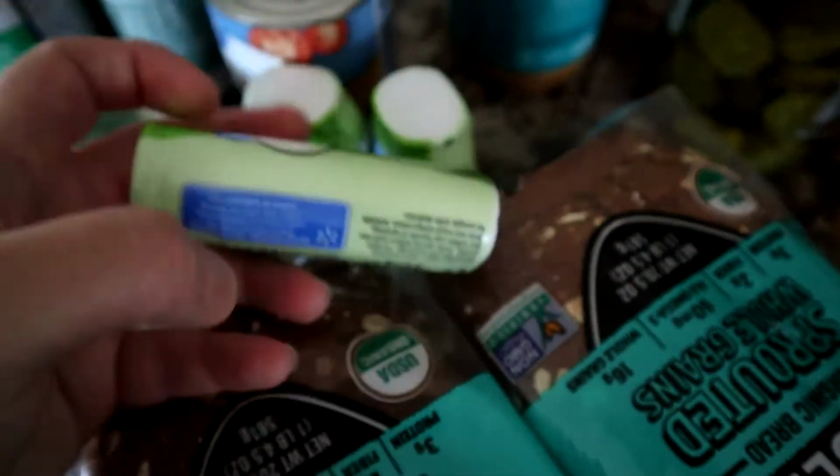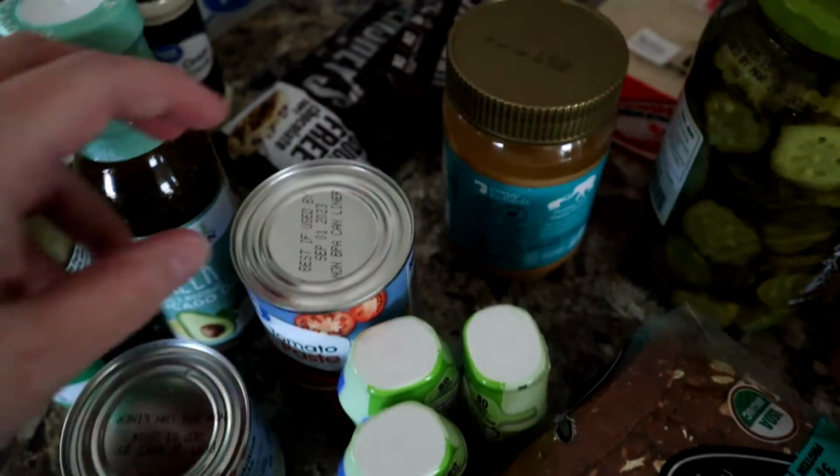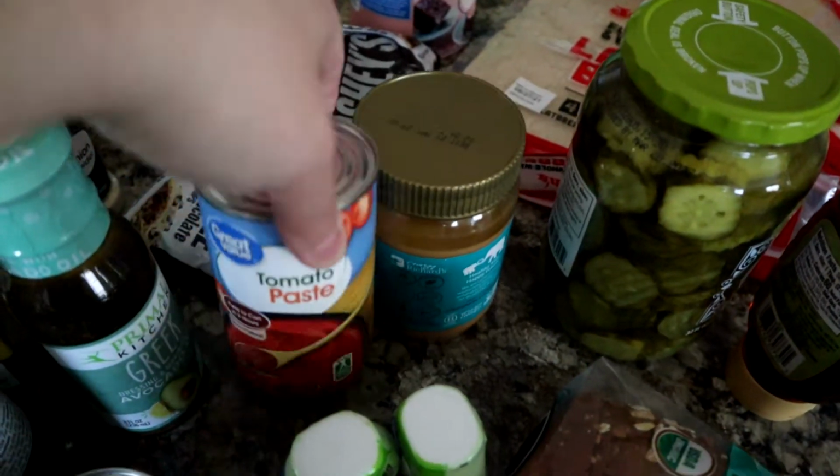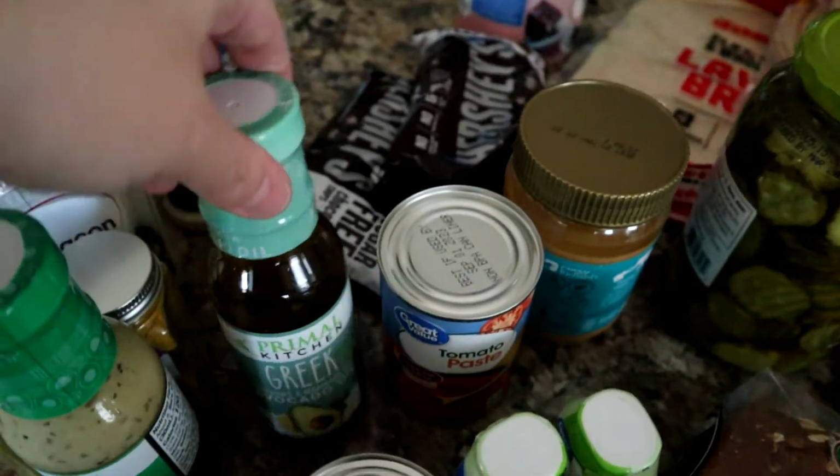I'm like, I don't have this. It feels like the cupboards are bare. Whenever we run out of stevia and berries, I don't know what to do with myself. And then some tomato paste, that's for the curry. Tomato sauce. I had to get some more salad dressings.